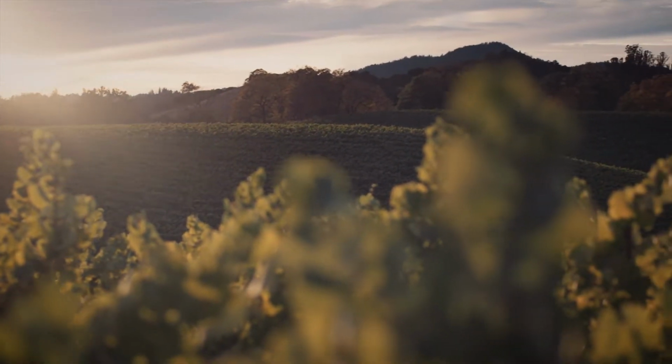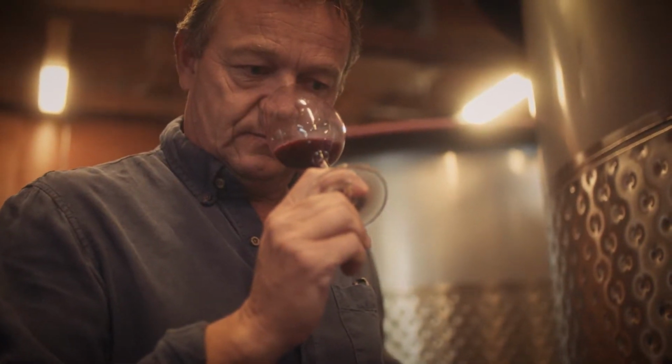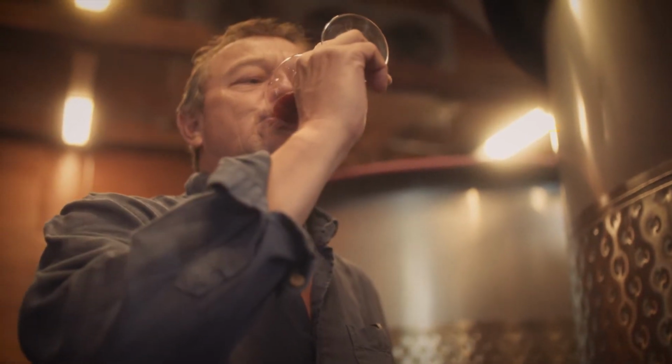The beauty of winemaking is the balance it requires. If tradition suits our purpose, we follow it. If the right thing to do doesn't exist yet, we invent it.